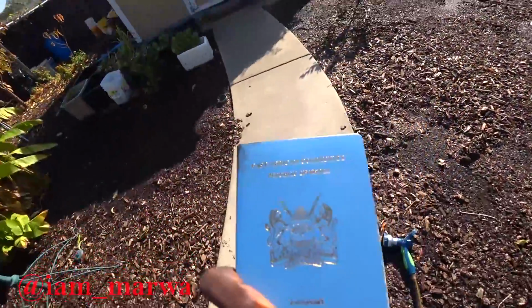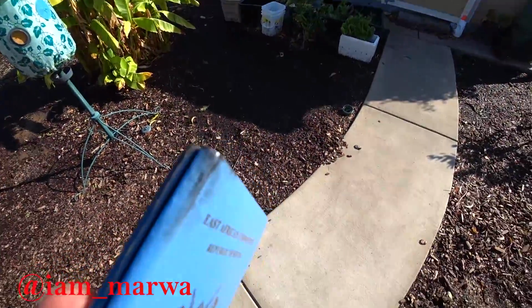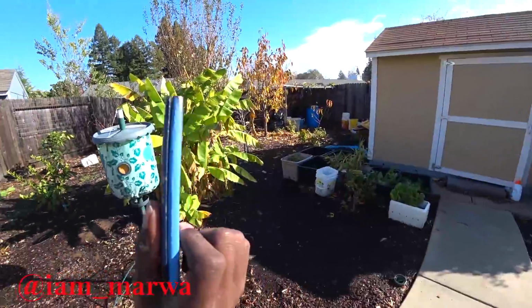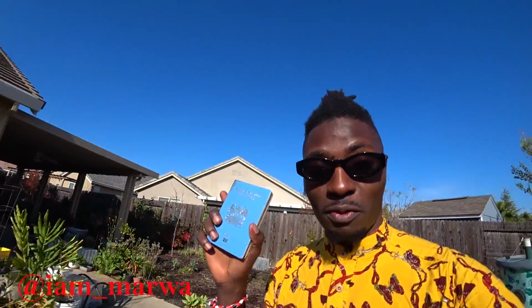Okay, so this is my Kenyan passport. Hope you can see it. It's actually written East African Community Republic of Kenya, so it's more of a community where I come from. It's a little dirty, you see right there with different colors. And actually I have two. If you see, there are two of them, they are attached. That's because my first one is already full, so I'm in the next one.